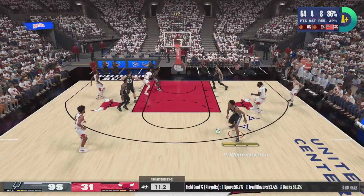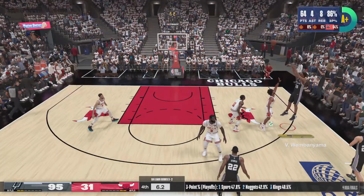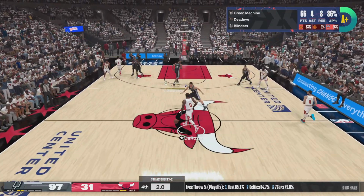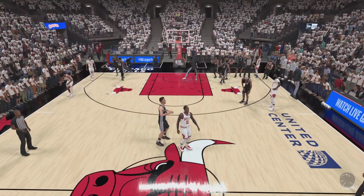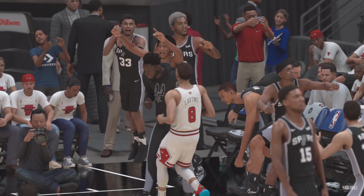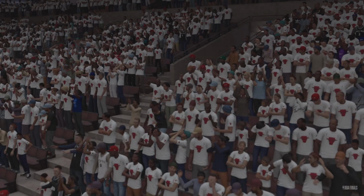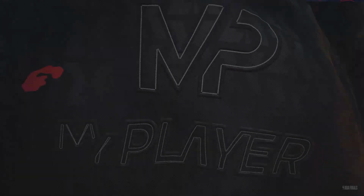Here's DeRozan. And again, no good by Chicago. Here's Wembanyama. He got it again! Sensational! And he's been dominant so far in this one. Shouldering the offense. And that's it, folks. The San Antonio Spurs have won it all. Wow. They go on the road and take care of business, and now the championship is theirs. To be on the road, to silence.